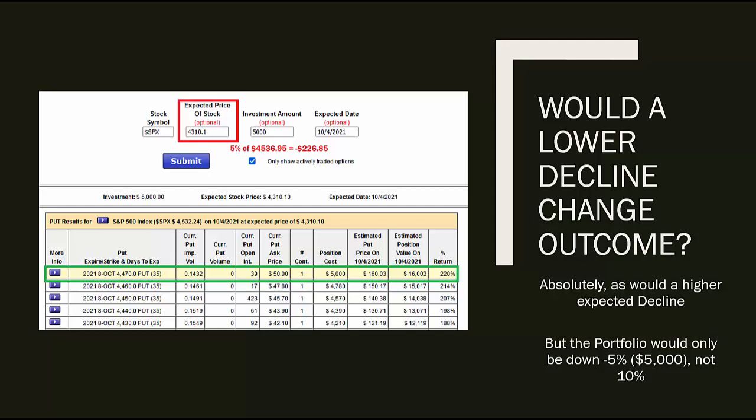Is that accurate? Well, if that expected price of SPX is hit on or around October 4th, that would mean our 4470 put is right at intrinsic value of about $160. So that's fairly accurate expectation if that target 4,310 is hit. And again, what would this be? This would be a gain of $11,000 monetarily on one contract, hedging a 5% loss on the SPX fund in the 401k.